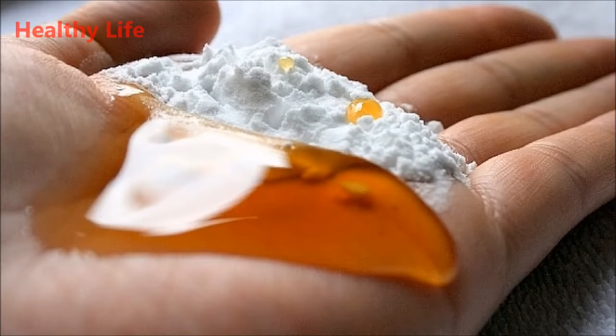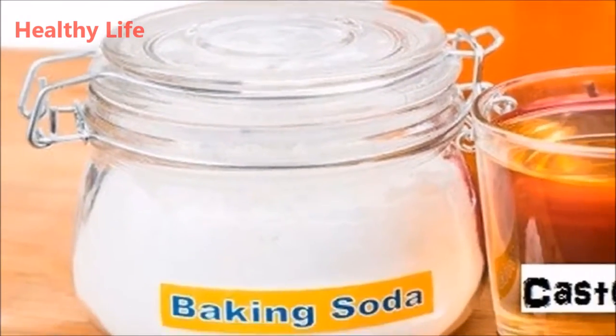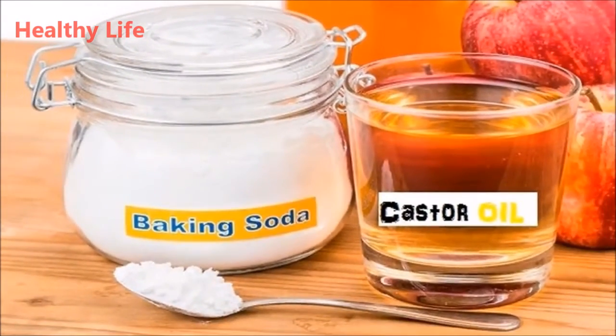Prepare a mixture of castor oil and baking soda to treat dark spots on your face. Vocal cord nodules and chronic hoarseness can be treated with regular application of castor oil coatings on the neck area.